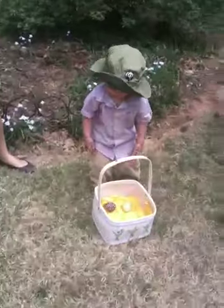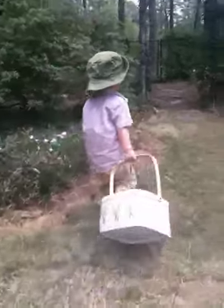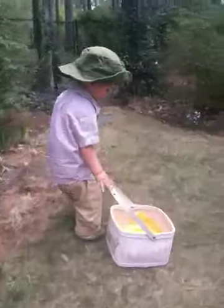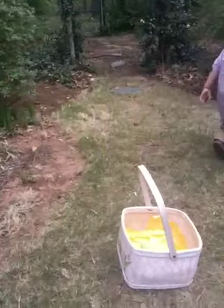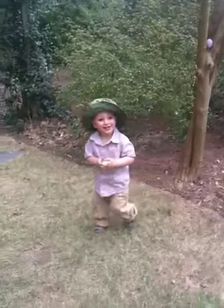He looks good in a hat. Now let's go out here. Several practice Easter egg hunts. Honey, what color is that one? Is it green? Green. Yeah, green.